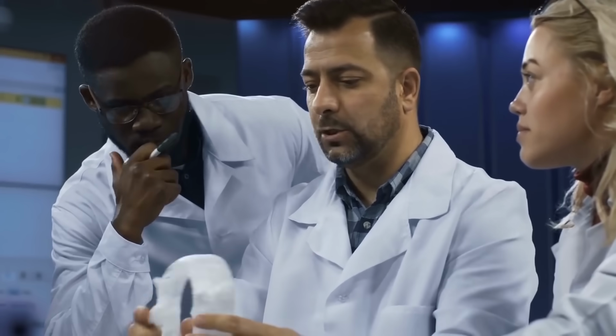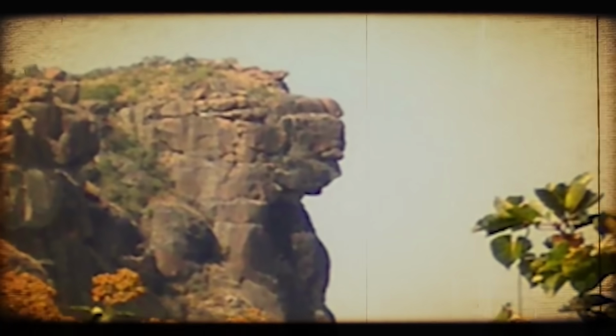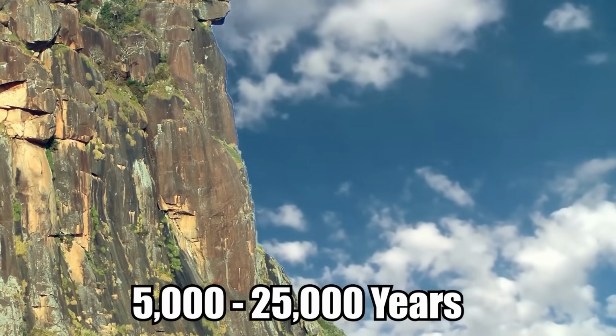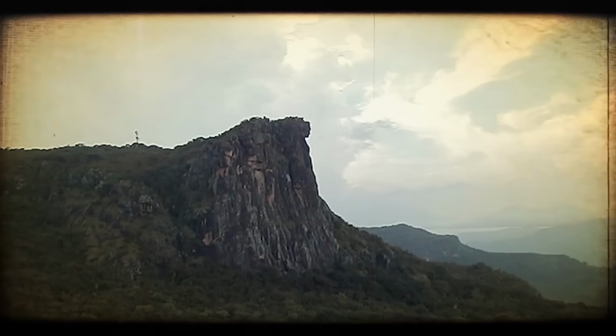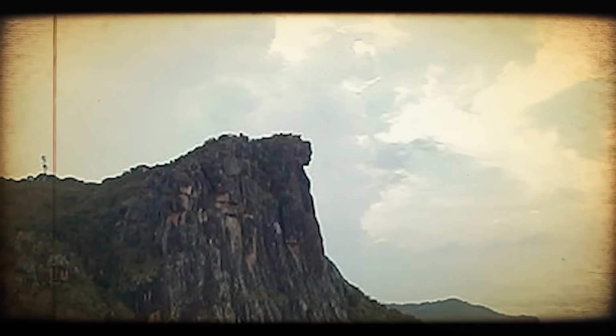The general consensus among the scientific community is that while the stone formation may resemble a face, this is merely a coincidence, as the structure is entirely naturally occurring. Sediment at the site was dated back somewhere between 5,000 and 25,000 years, leaving even more unanswered questions, or perhaps speaking to the likelihood that the Lady of Mali is not man-made after all.